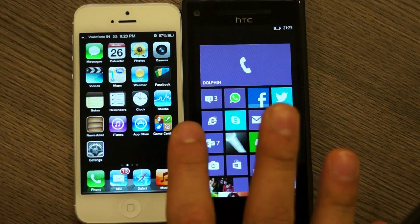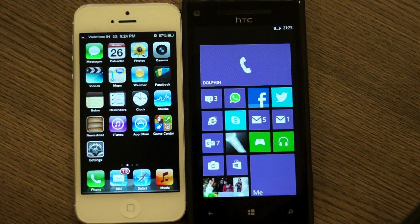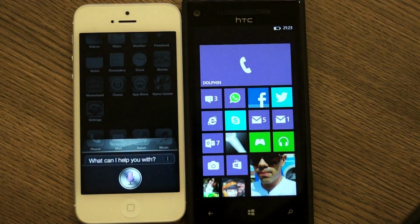The last thing I'm going to show you guys is voice features. Now, of course, everyone is aware of Siri on iOS. Windows Phone also has a similar sort of voice layout. So let me quickly test both of them for you guys. So for Siri, I'm going to ask the weather. What is the weather like?